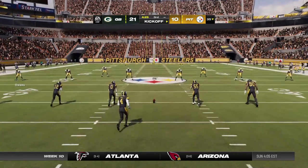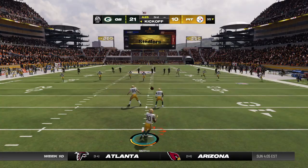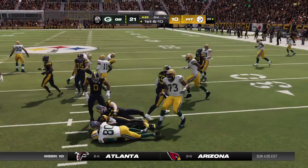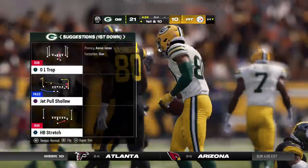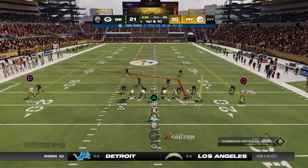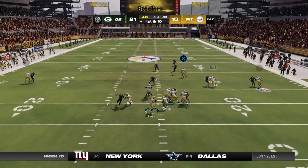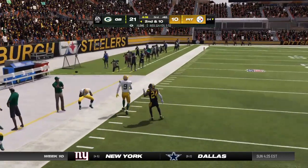Here's the Steelers kick team as they'll boot this one away. And he won't quite make it to the 25. About set to get this drive started. The Green Bay offense at the line. Their lead down to two scores after the touchdown a moment ago as they start with a first and 10.